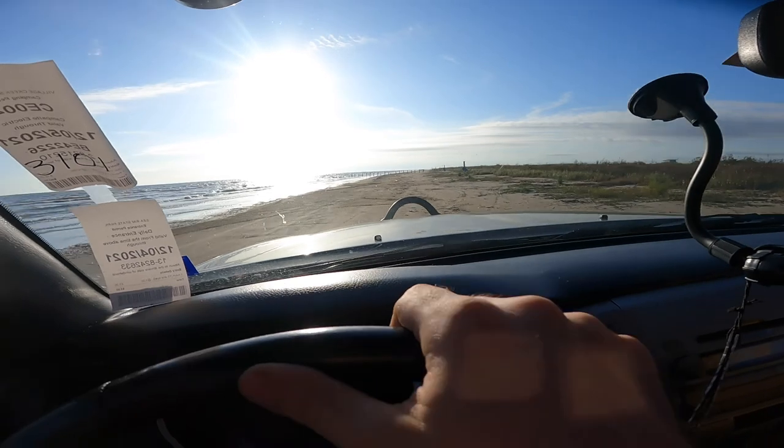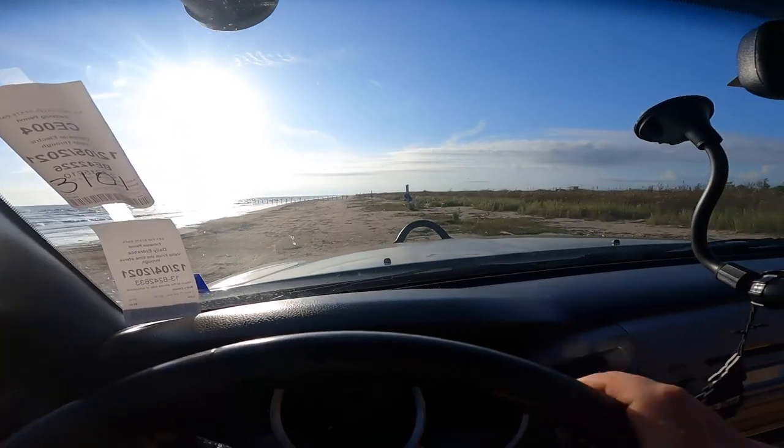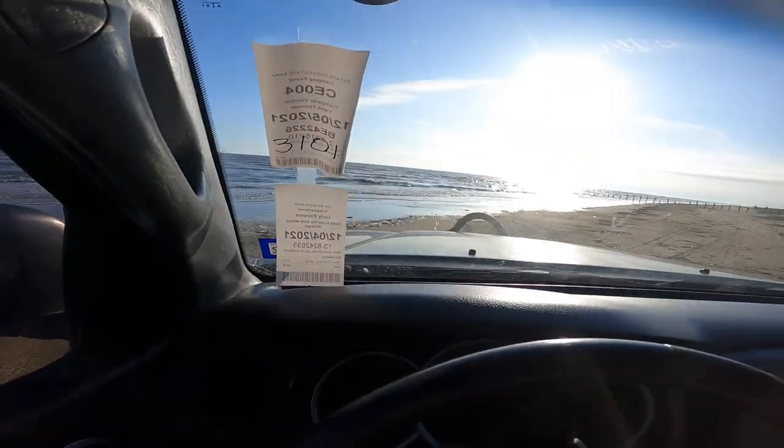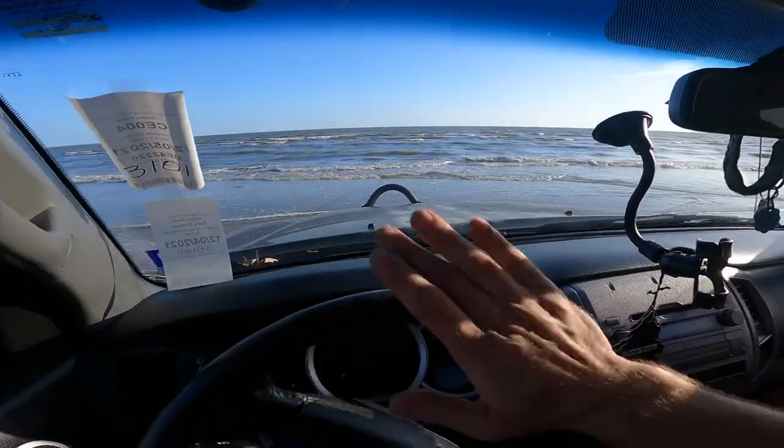Still fun to drive through here. It's always fun driving on the beach. Okay, let's turn around. Gotta stay off the grass. Don't drive in the wet sand.